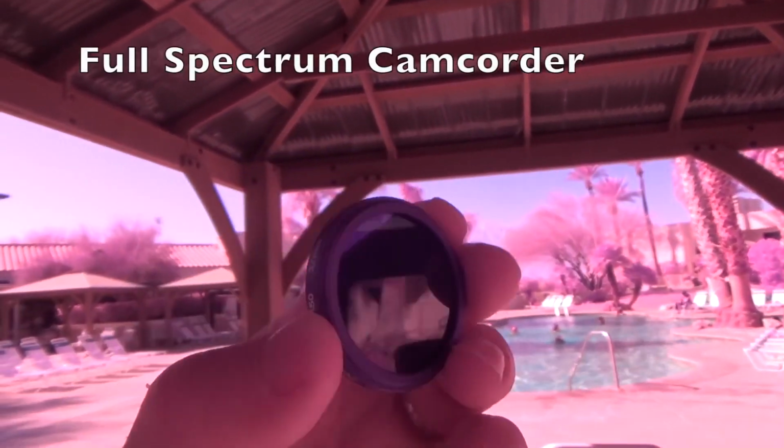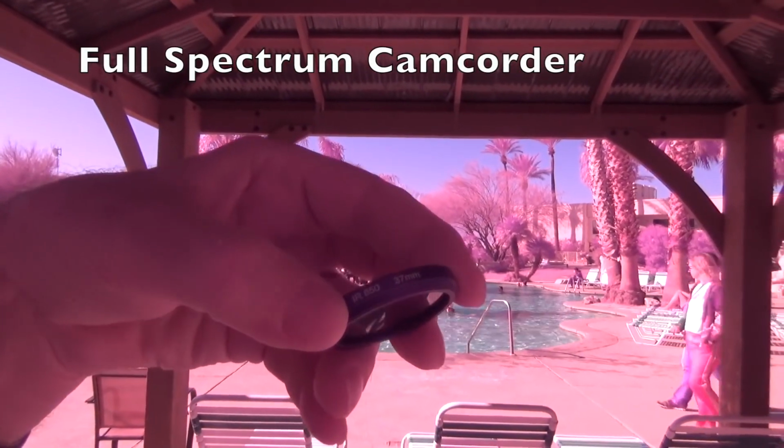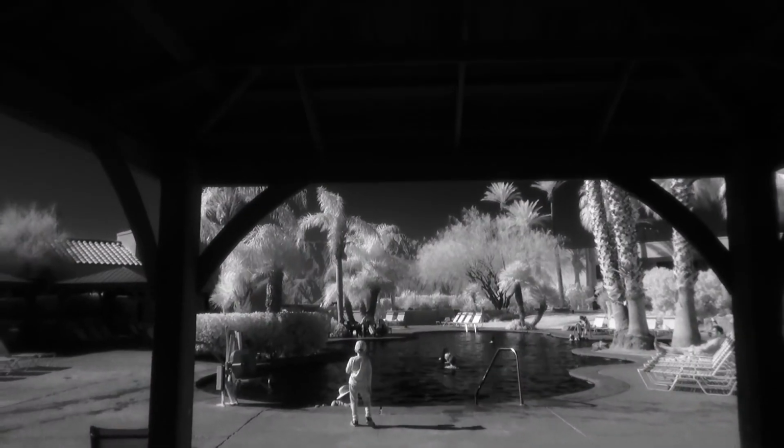Alright, so I'm gonna put a 850 nanometer filter on there. Whoa, whoa, whoa, whoa. Alright, so now we got our camera. So now I'm gonna adjust the color effect. There we go. I put on high contrast black and white.